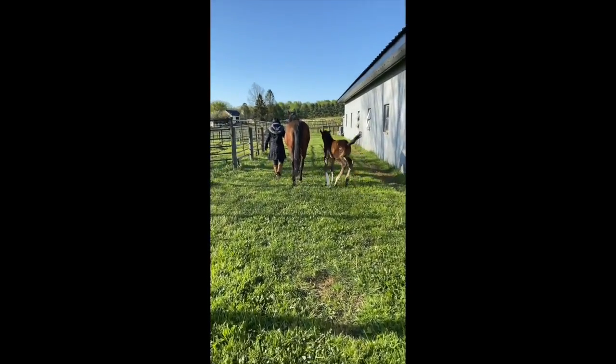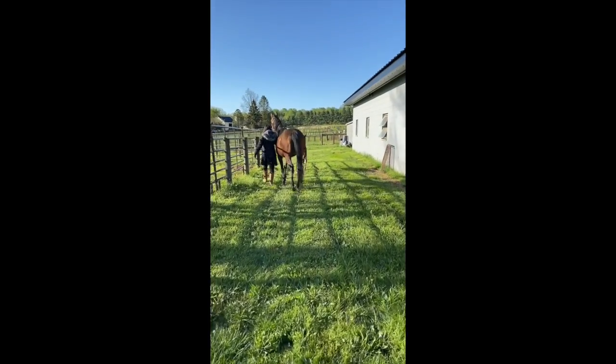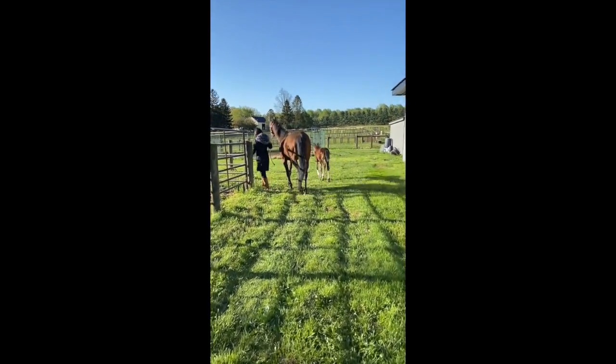Most of the time, after he has a little bit of excitement, he lays down and has a nap in the sun while Mom grazes.